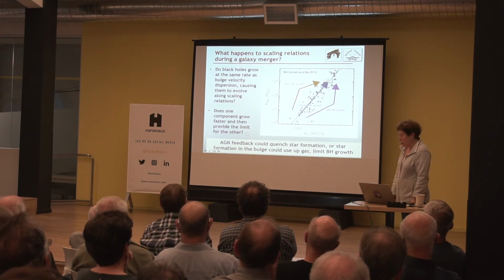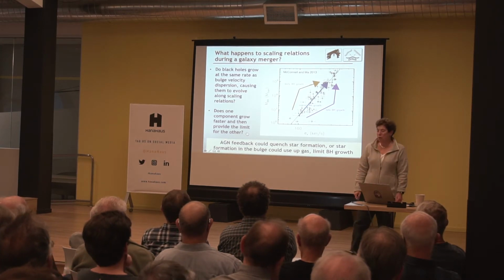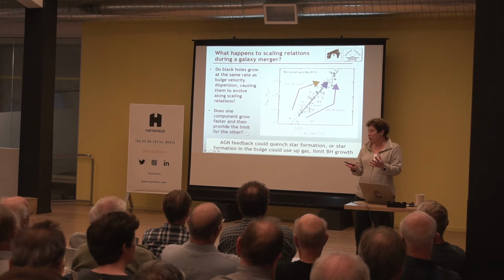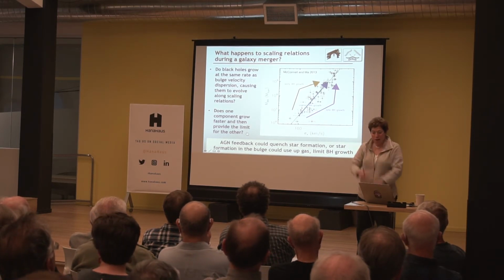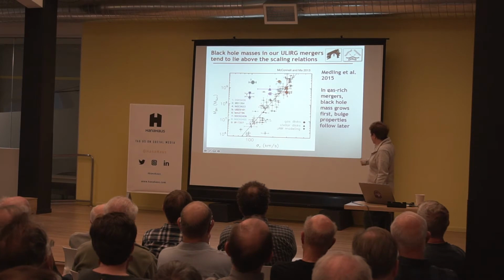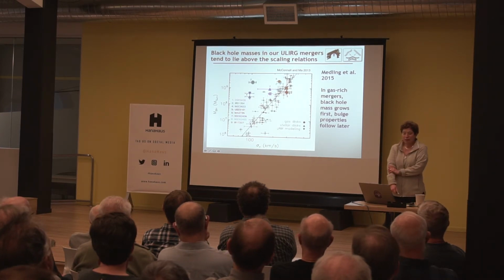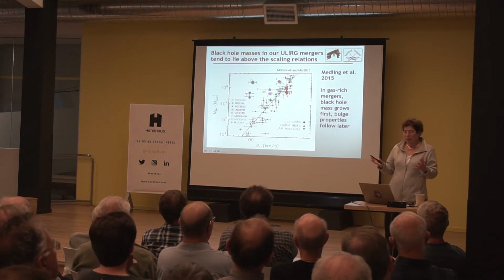Or as you form the bulge and the stars in the bulge, the star formation could use up the gas, and so none of it would be left to fall down onto the black hole. So that would limit the growth of the black hole. It could go either way. And this is what we found. So our galaxies lie above this curve, which suggests, at least in this kind of galaxy, that the black hole mass grows first, and the properties of the large-scale galaxy develop later.